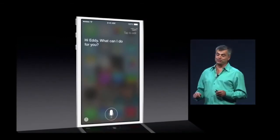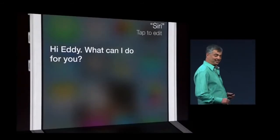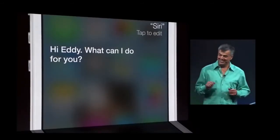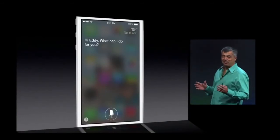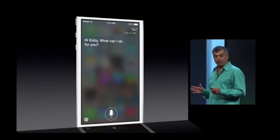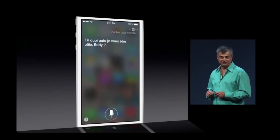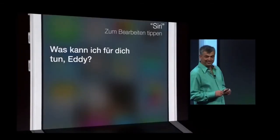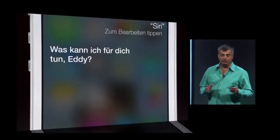And you can also choose a male voice. And we've got high quality, thank you. We've also got high quality female and male voices for French, as well as German. And we're going to be adding other languages over time.